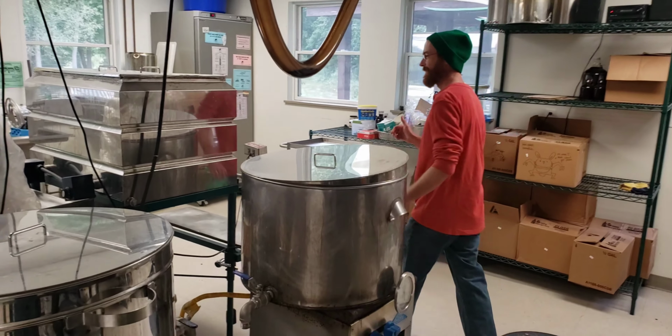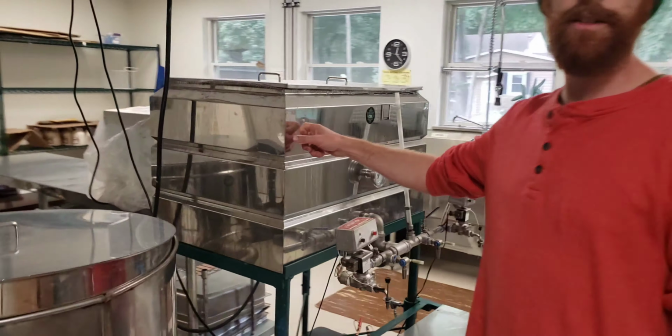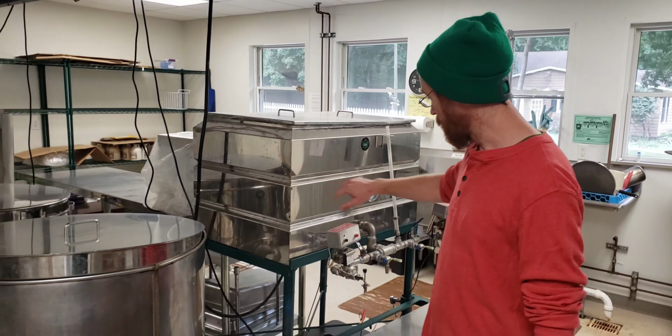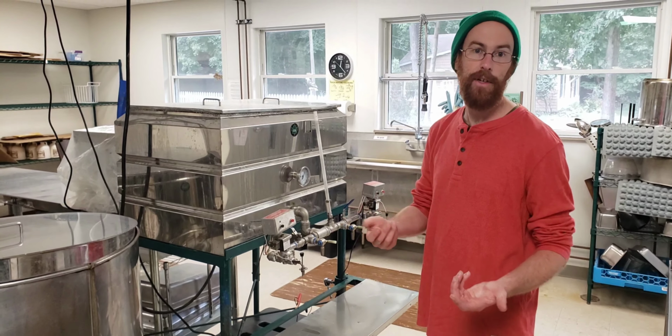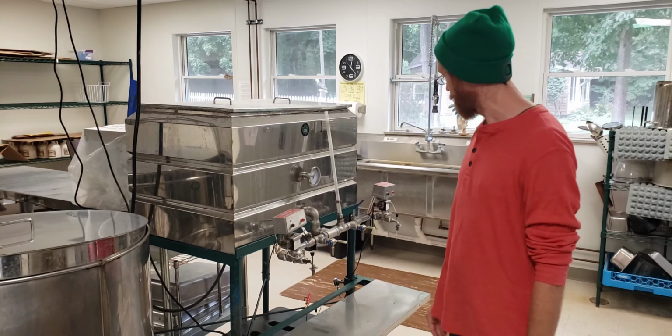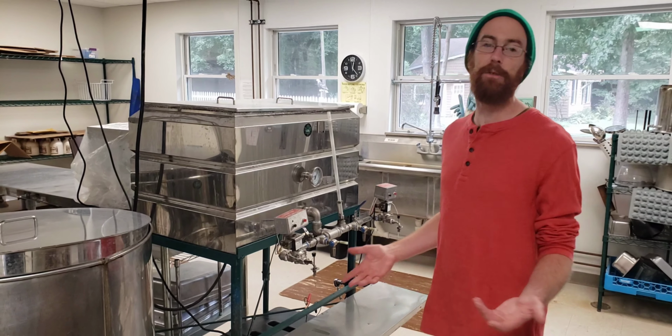And then the last step is that it goes over to this bottler. This keeps the syrup at 180 degrees with the hot water jacket. Okay. And then we bottle it hot. And it's heat pasteurized, basically. It's okay, I see. Safe. Yeah, that's pretty much the whole basic process. Sure.